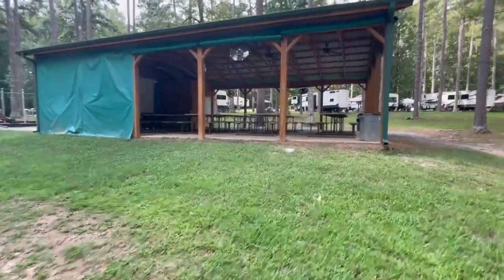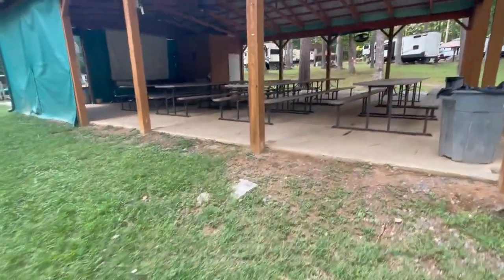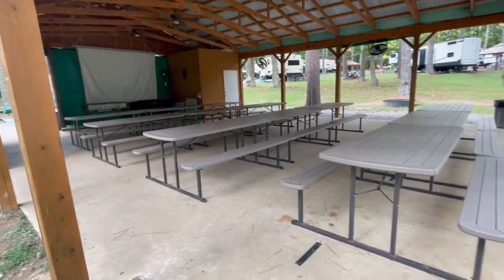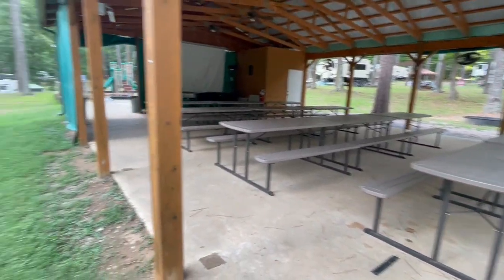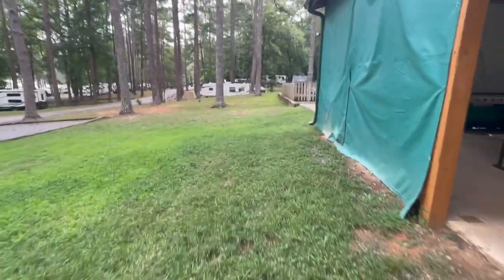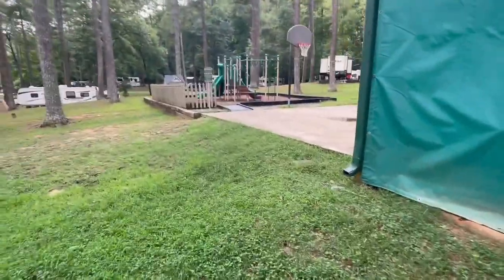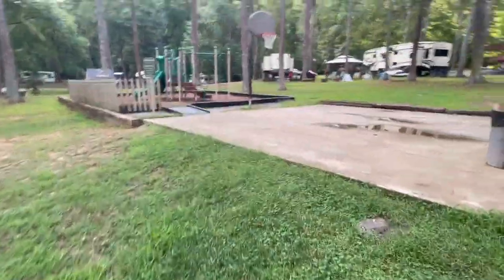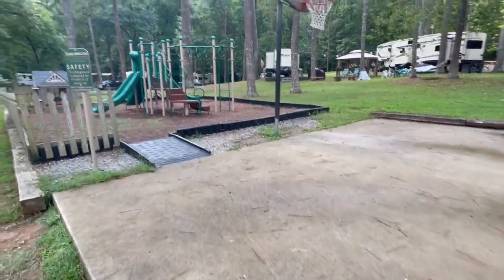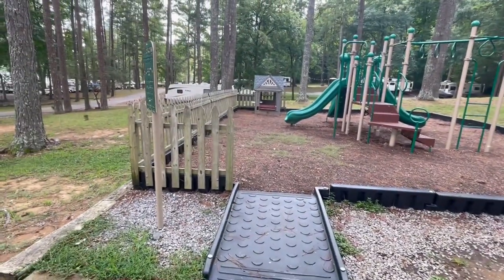There's a little pavilion that they have. They put on movies here. They actually did a kids movie last night. Nice little area. If we come around over here, there's a play area for the children, a basketball court, and a nice little playset.